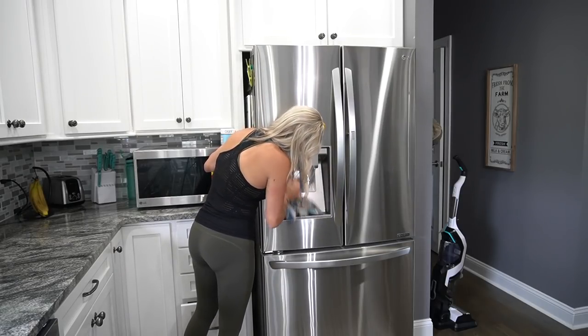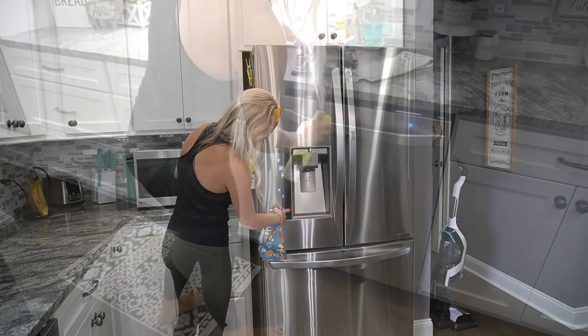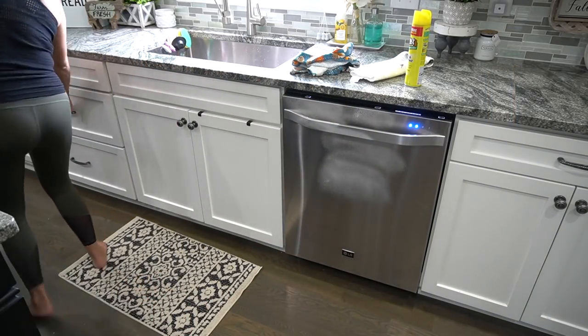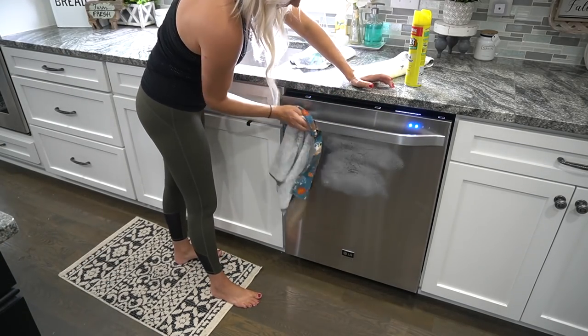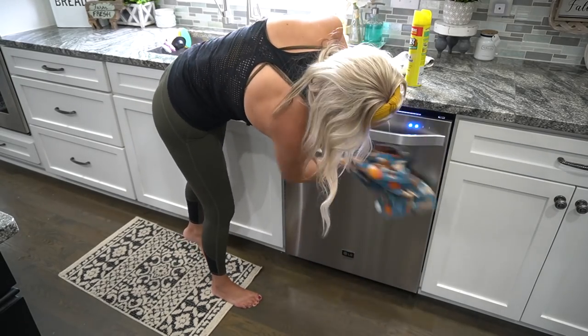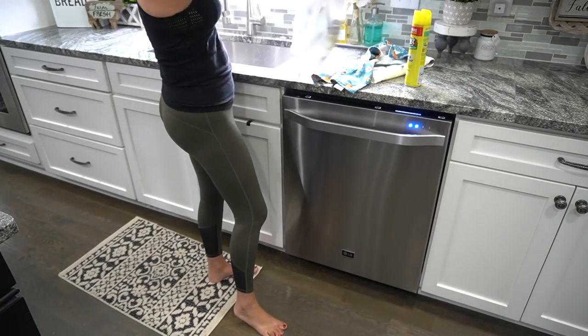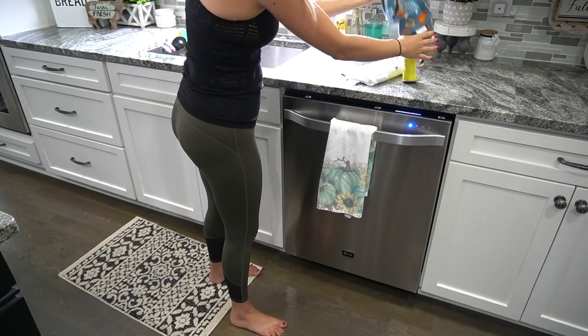In our old house, we had, it wasn't stainless steel, but it looked like stainless steel. I don't know what the material was called, but I loved it because it did not show fingerprints like stainless steel does. Oh, I really wish that stainless steel did not show fingerprints like it does, but it shows watermarks and fingerprints and just everything. So I feel like I'm constantly cleaning it where it just looks completely disgusting.